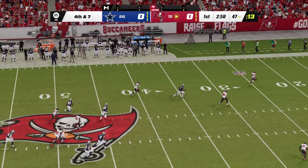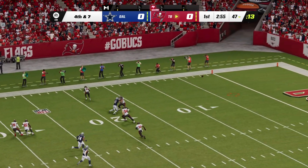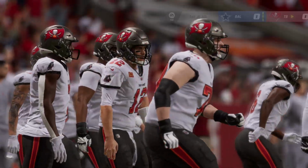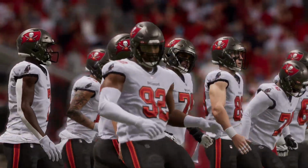On to punt now, Anger, as he boots this one away. Yeah, he was looking for the checkup bounce, didn't get it. That scoots all the way into the end zone now for a touchback.